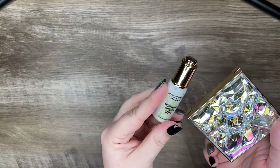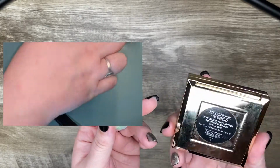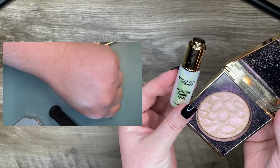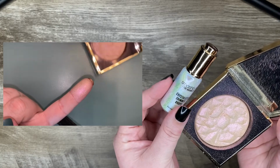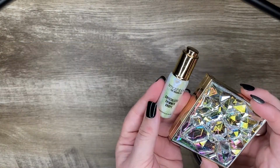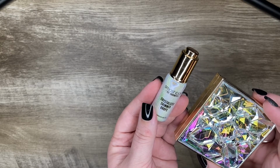So these are from Smashbox. These are the collaboration with the Hood Witch. This is the Crystallized Shimmer Drops in Moonstoned and the Crystallized Highlighter in Optimistic. I almost always use these together. If I put on one, I put on the other. These are probably what got me into these ridiculously shimmery highlighters. I looked up the ingredients on some of these and they have something in them called synthetic fluorophlogopite. I've noticed that in all the highlighters and eyeshadows that I have that are really, really shiny and really glittery, that ingredient is present.